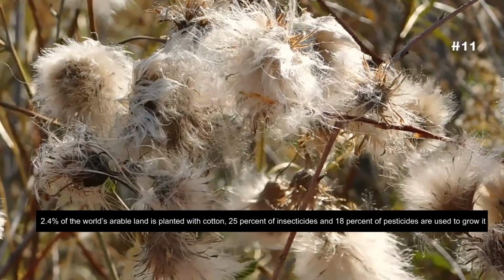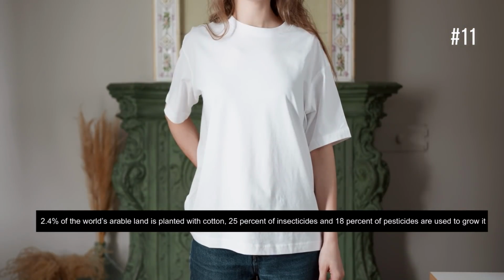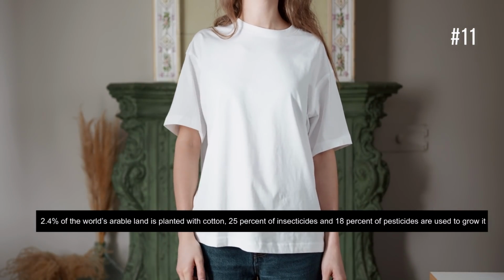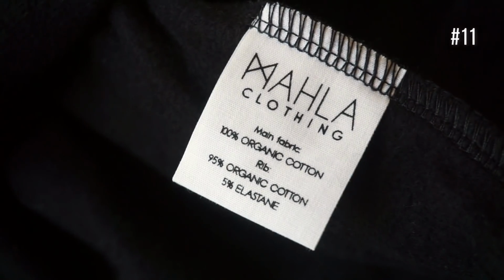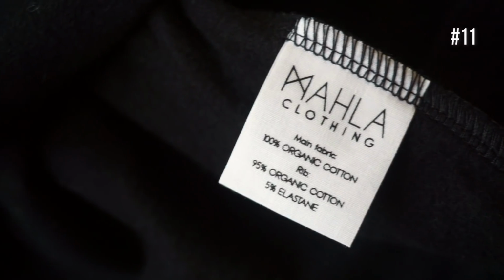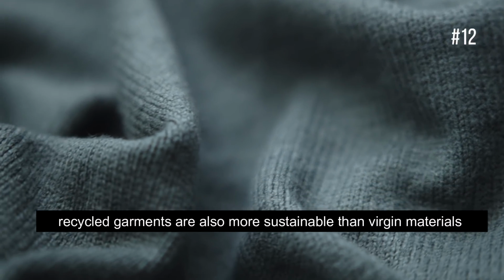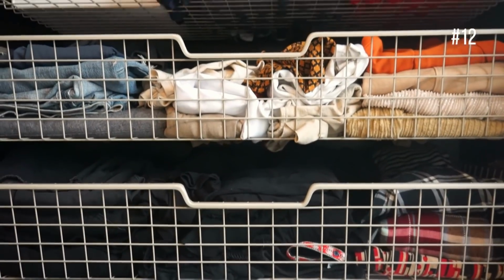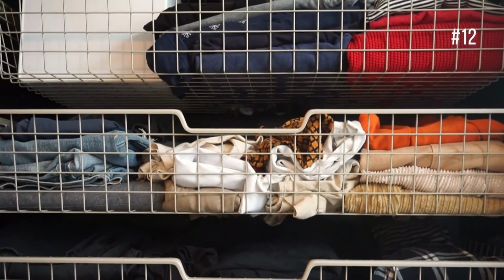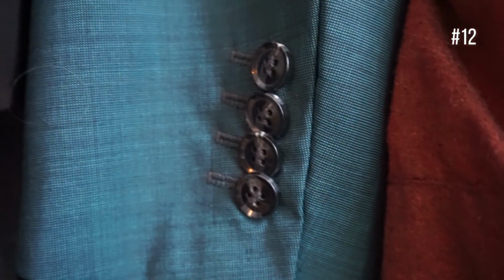While only 2.4% of the world's arable land is planted with cotton, 25% of the world's insecticides and 18% of the world's pesticides are used to grow it. So if you're buying new cotton, a more sustainable choice would be to go for organic cotton. Recycled garments are also more sustainable than virgin materials. It requires more than 2,700 liters of water to make one cotton t-shirt. So buying something made from recycled cotton saves a ton of resources.